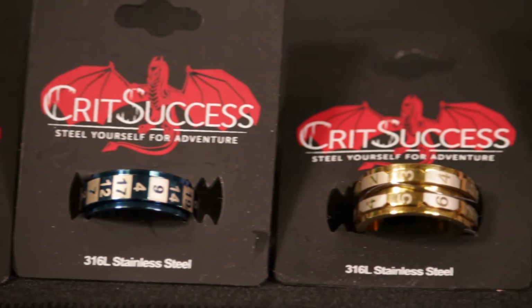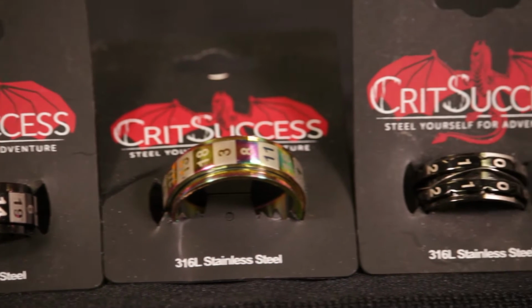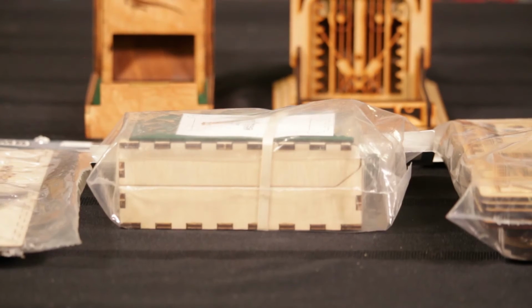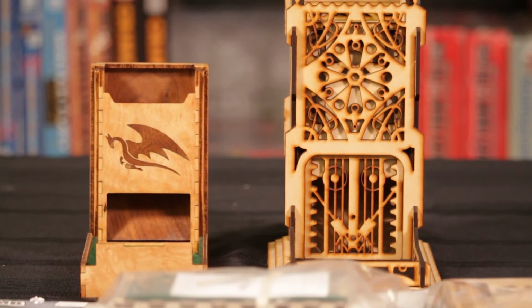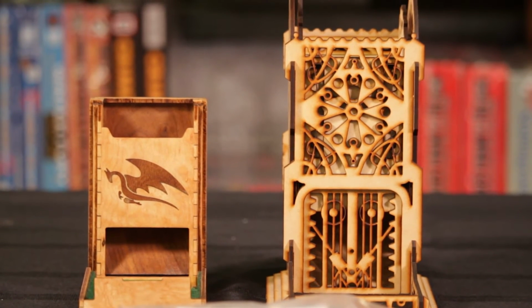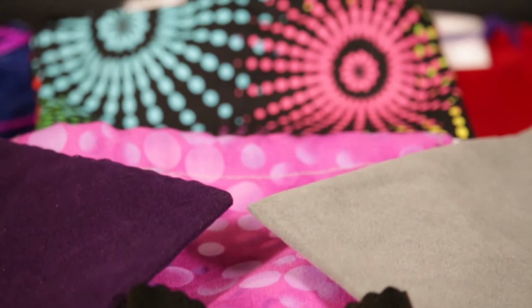The next item on the list is dice accessories. So there's a few different kinds. There's dice rings or counter rings, which are used by people and look kind of pretty. There are dice towers, which are used for rolling dice and not having them fly off the table, and some of them double as a storage container. And of course, there are dice bags. All of these can be used by pretty much anybody.